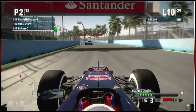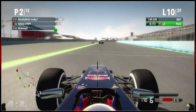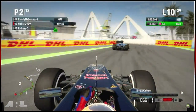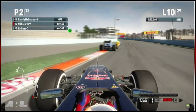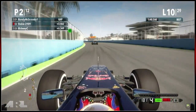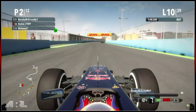And just look at this. Noble is right on the back of Randy. Randy is staying out till lap 10, so I've got to give him credit for staying out, but I think he's a sitting duck here. I think he could get overtaken just before the end of the straight here, as Noble will probably use all of his curves to try and get past. Or he might just tactically stay behind, wait for Randy to pit, and then just go full pelt and go for it. Yeah, he hasn't used much of his curves, so he's not going to get on the back of Randy down the end of this straight, at least.